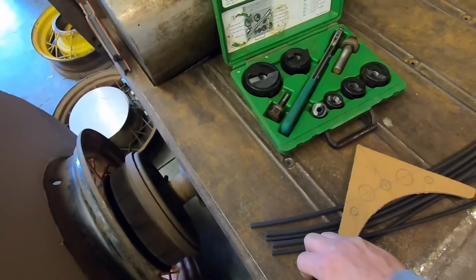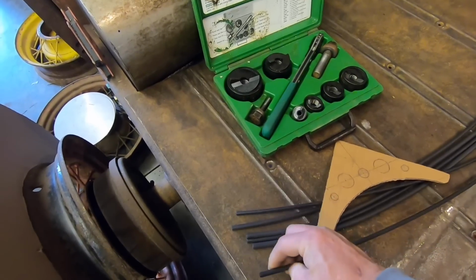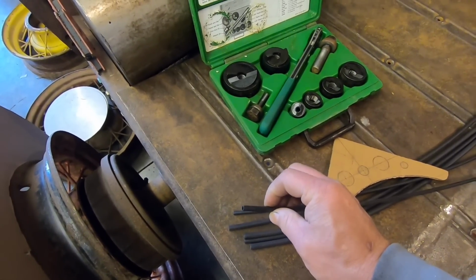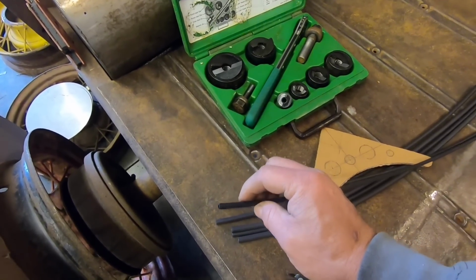And I picked up some heat shrink tubing. If you're using that stuff from Lowe's or Home Depot or one of the big box stores, it's kind of thin. This is the really good epoxy lined stuff.